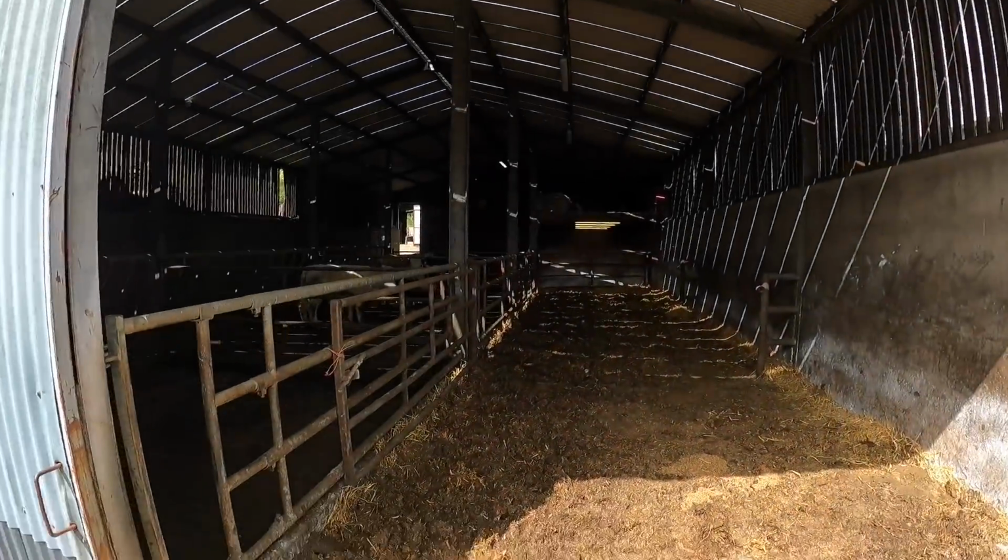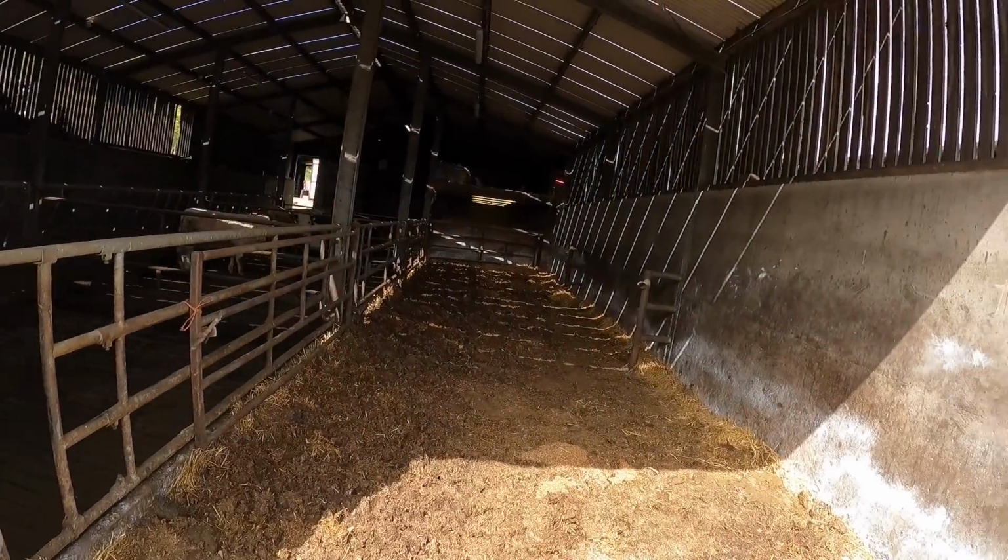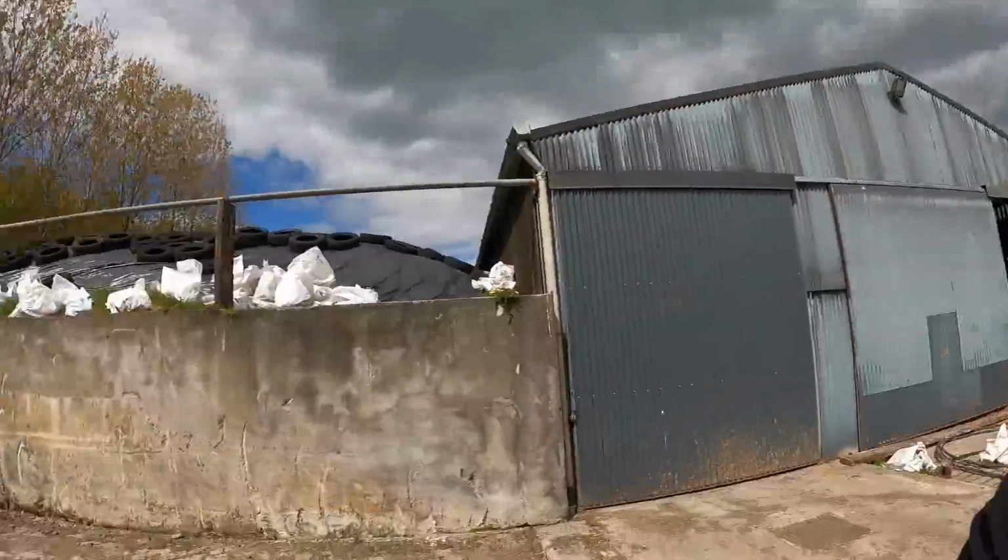Alright, so today's video we're going to be clearing out this shed. This is where the calves creep in and out. Obviously no calves in here at the moment, so we're going to clear it out. We're going to use it for something else, which I will show you a little bit later in the video.